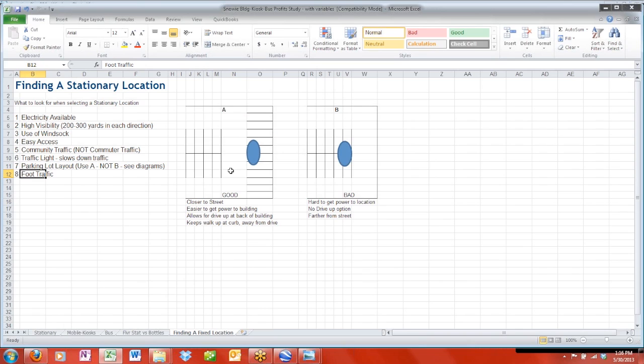But I would have to have a lot of faith in a location without the windsock. It would have to be perfect on everything else. But the windsock to me is huge because it gets the attention. That's our open sign and it does really well.